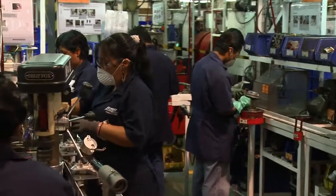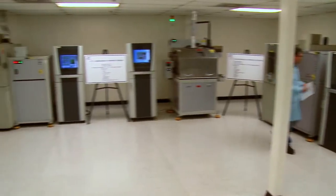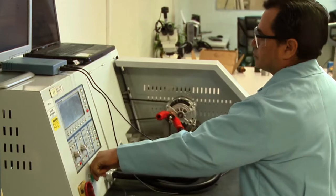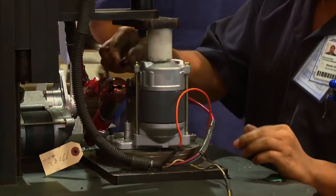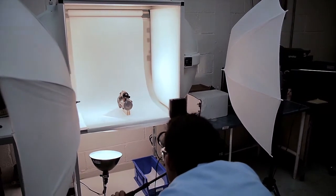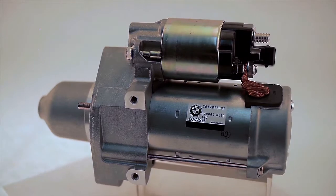BBB's remanufacturing process is focused on quality and customer service, and so is our state-of-the-art engineering lab. The documentation, reverse engineering, and product testing that take place here help us to achieve the consistency and integrity you expect from our products. To maintain that consistency, photos are taken of every unit to assist in the reverse engineering process, as well as cataloging.